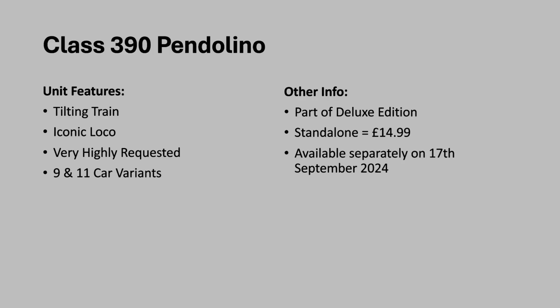So yeah, the Class 390 Pendolino, it's an iconic train. Everyone knows a Pendolino or has seen a Pendolino at some point in the UK. They are so iconic and just, they look stunning. It's got a bit of tilting technology, so when we're going across the route, it's going to be doing a lot of funky movements, especially if you want to put this on the Just Trains West Coast Main Line Over Shap.